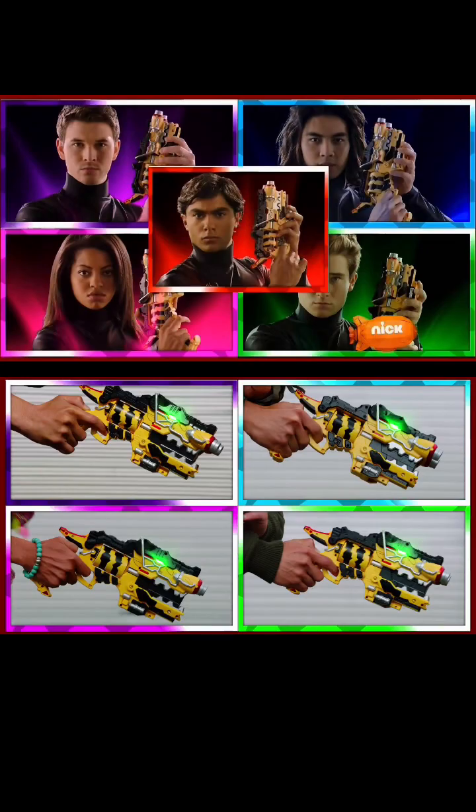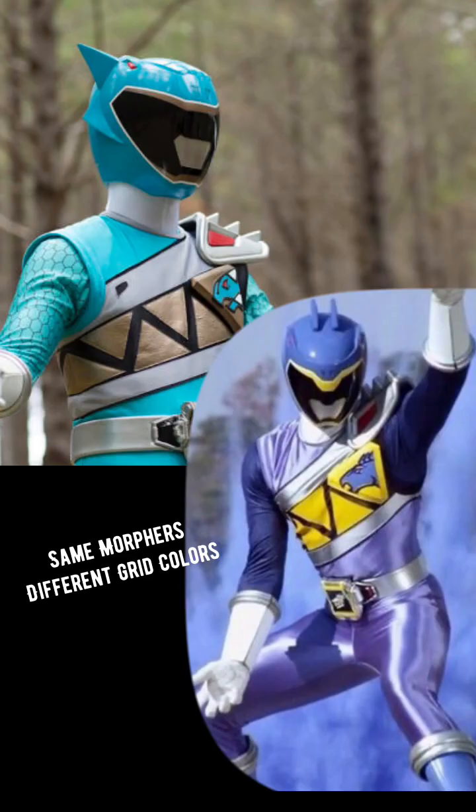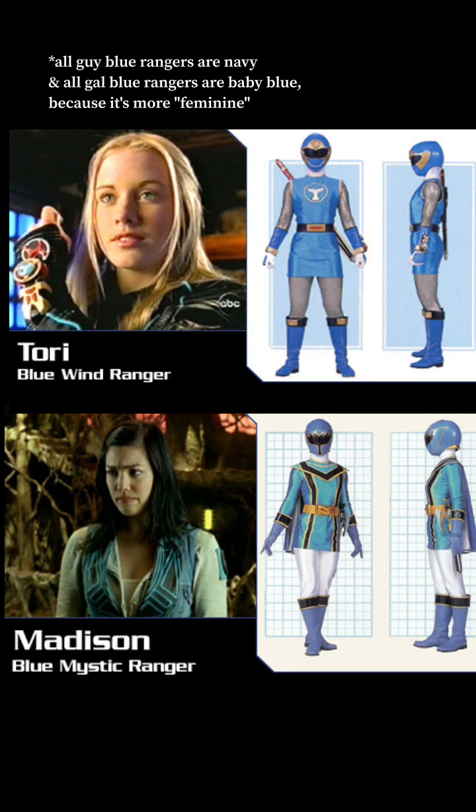Since the entire Dino Charge team used the same morphers, their two Blue Rangers would break the rule, except for the fact that one is aqua and one is dark blue. This has me wondering, is it not color-coded sexism, but Tori and Madison have been Aqua Rangers this whole time?